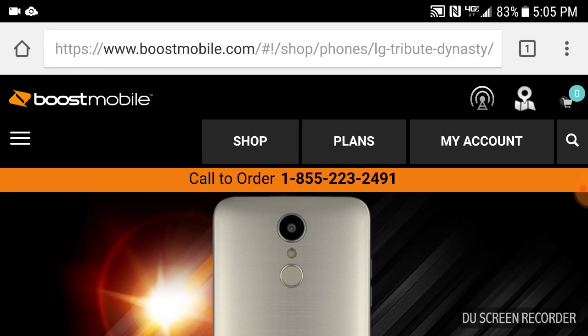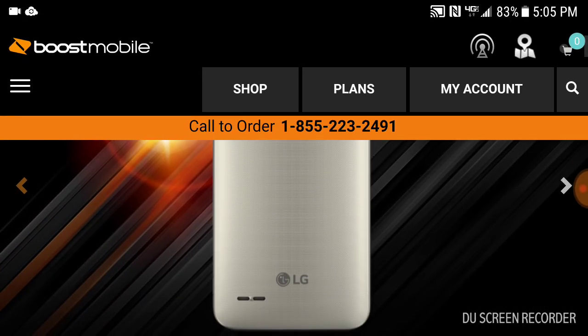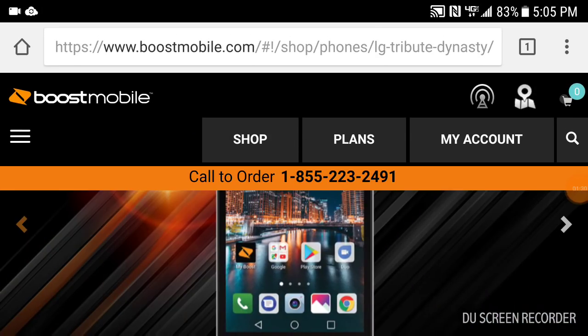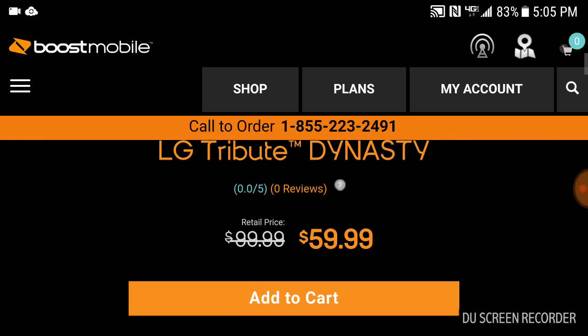There we go. It actually reminds me of an LG K8 that US Cellular and some other carriers offer. You can see the back button in the back. So you have your rear camera with rear flash, and I'm guessing it's your power button in the back. Your rear speaker, nice LG logo on the back. And here we go, there's the phone again. So let's look more into it.